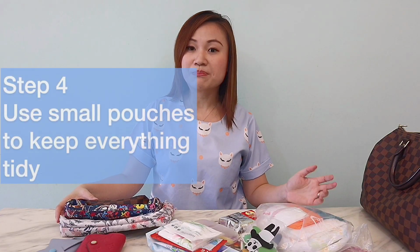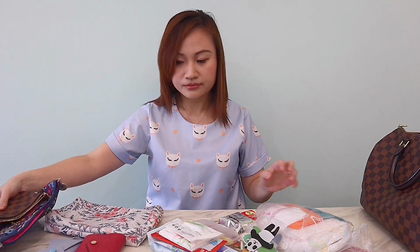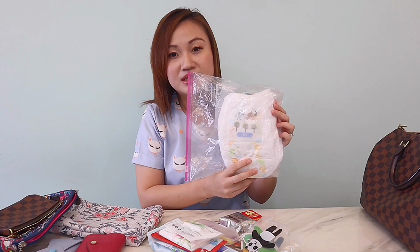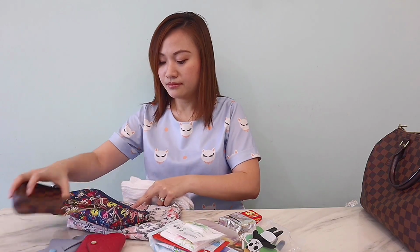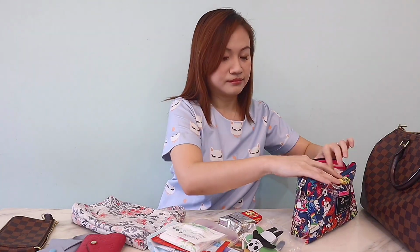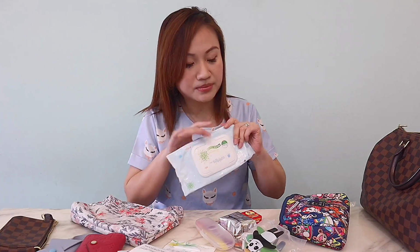So step number 4 is to use pouches to keep everything organized. I have 3 pouches here. So I'm going to discard this Ziploc bag. This one contains my baby's diaper. This Ziploc bag doesn't spark joy for me. I'll keep it in this little jujube pouch here, as well as the wet wipes. So whenever I go for my diaper change, I will just reach for this pouch.